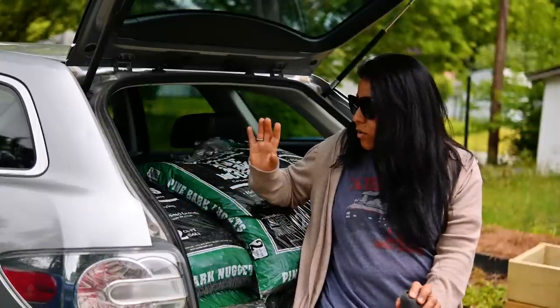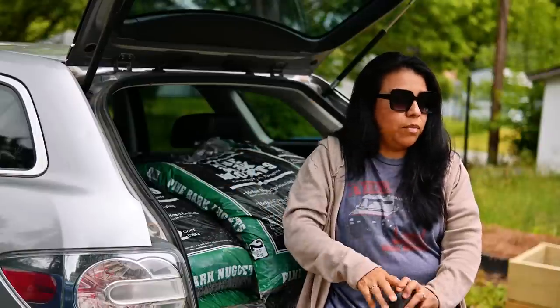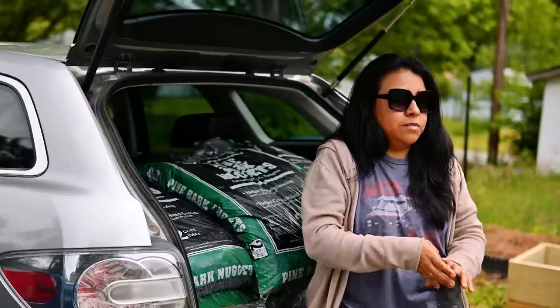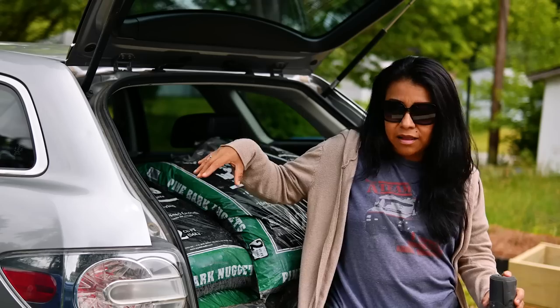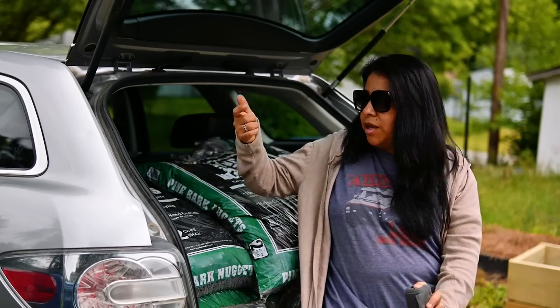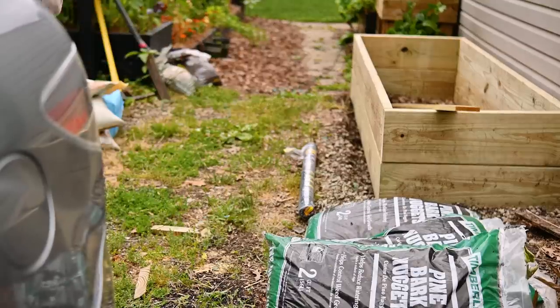So I grabbed a total of 9 bags this time. We'll see. I am just planning to do the back part. I still haven't decided how far I'm gonna take it, because this part of where I live, this is the alley part. I'm parked on the back driveway of the property, and the alley just runs that way. And hopefully it looks a lot better than what we started with.